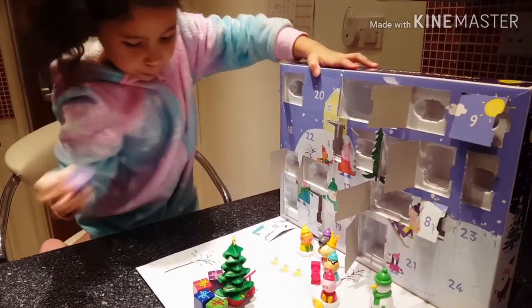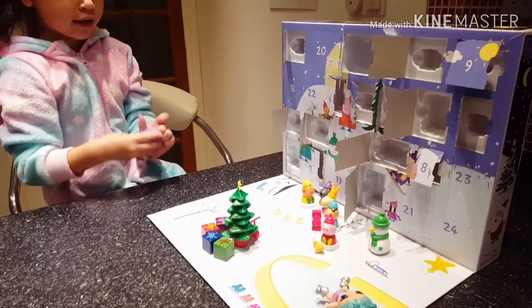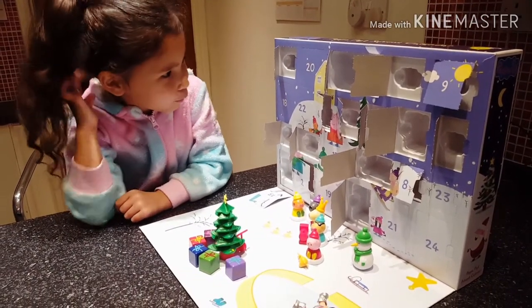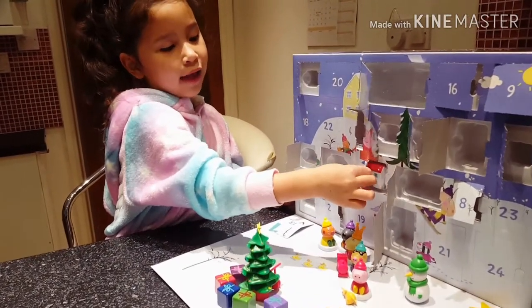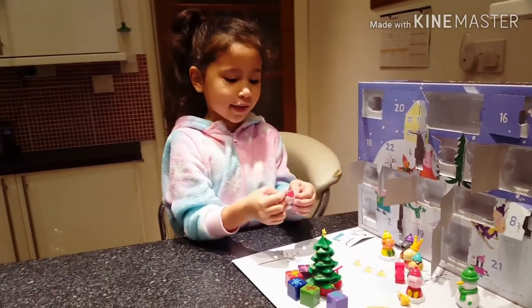A purple present again. But that's a Nutella present. But this is light purple. There's lots of presents for the Peppa Pig family. Okay, now we're gonna do 17, a 1 and a 7. Oh, it's a house! Cool!